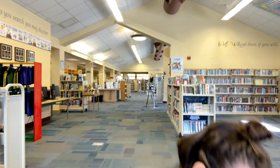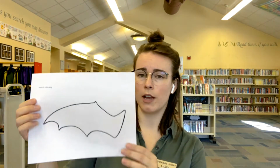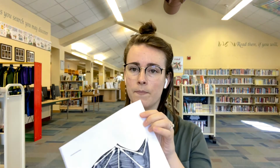So this is what it's gonna look like. And then you guys are also gonna have some Q-tips. So the first thing I want you guys to do is color in your bat's wing. So a lot of bats are like brown or gray. Some of them have such dark fur that it actually looks black. So you guys just take some time, color in this wing, and then you guys are gonna have a finished product kind of like this.